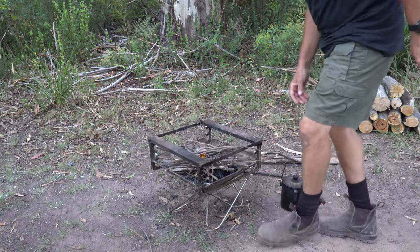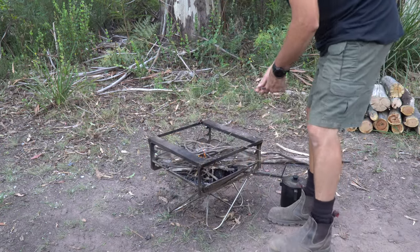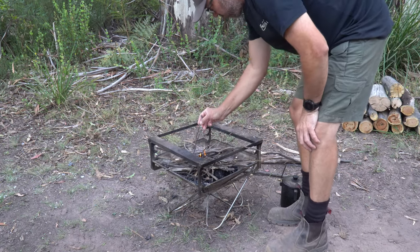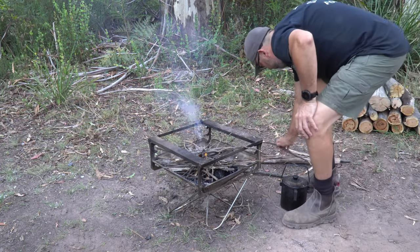Just had ourselves a swim, now we're lighting a fire, we'll cook some steaks. Watch a few stars tonight. Doesn't get any better than that. This is a pretty good campsite.